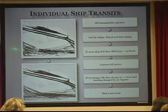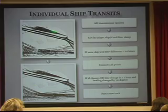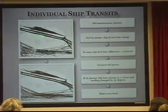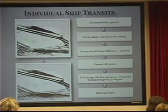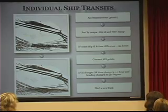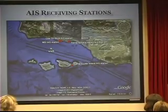And so you can see from here, the AIS station, the data that I'll be talking about today is from this point here. It's pretty good coverage in the channel, but you can see the shadows you get south. But once you connect those dots, you can get a better representation of the traffic south of the island.